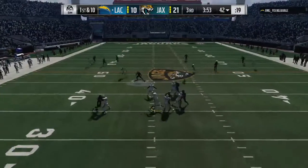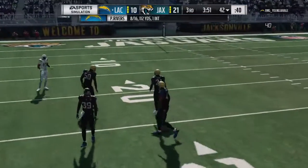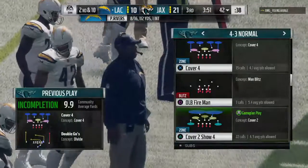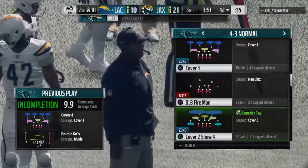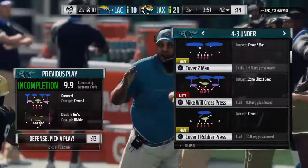Following the interception here, Rivers, he's going to take another shot here. Oh, so close to an interception. Read that beautifully. Got his hands on it, couldn't get it. And it's second down. It's been this way most of the afternoon, hasn't it?